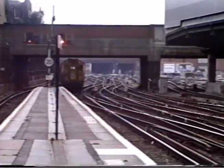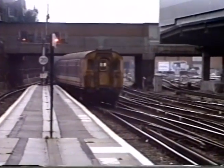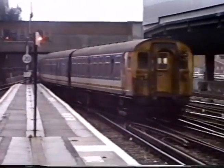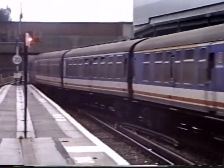After a quick crosstown tube ride, we arrive back at London Victoria Station and a chance to view the afternoon rush hour with the third rail electrics.